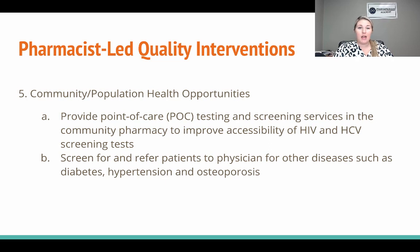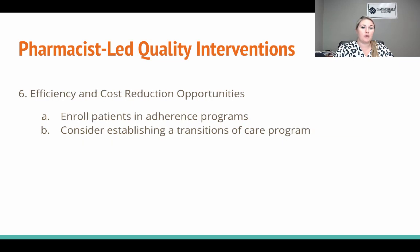Community and population health activities, especially in 2020 as we're seeing the rise of the coronavirus, I believe that community pharmacies are going to play an even bigger role in providing point-of-care testing and screening services as we're seeing the coronavirus outbreak really overwhelm and overburden our medical system. We are also seeing treatment of other chronic conditions or other acute conditions like influenza or strep be better managed in the community or home-based setting by community pharmacists. So being able to screen for and refer patients to higher, advanced levels of care for either acute or chronic conditions is definitely an opportunity that I see for helping providers increase their performance in the future.